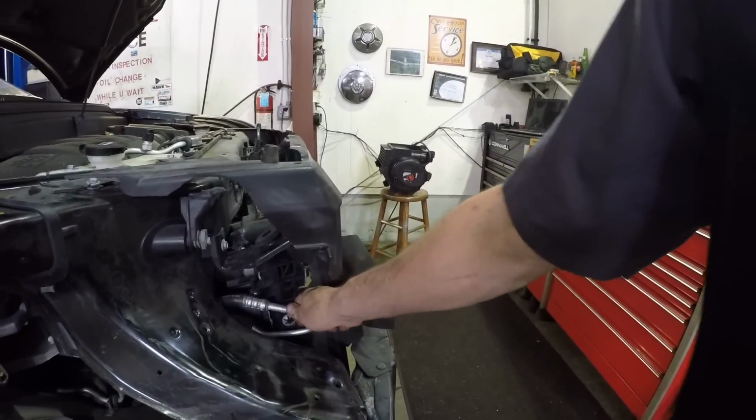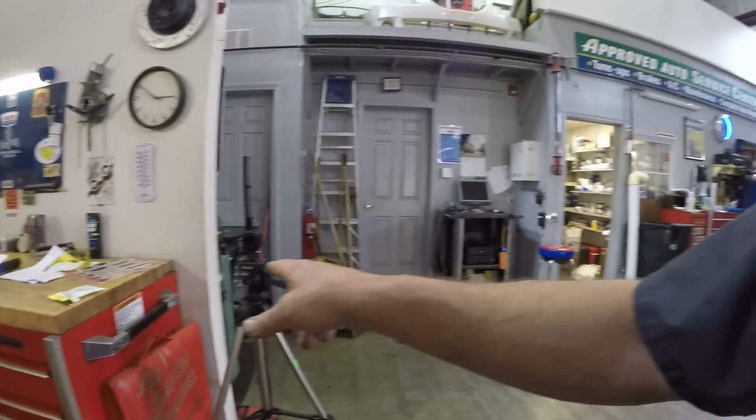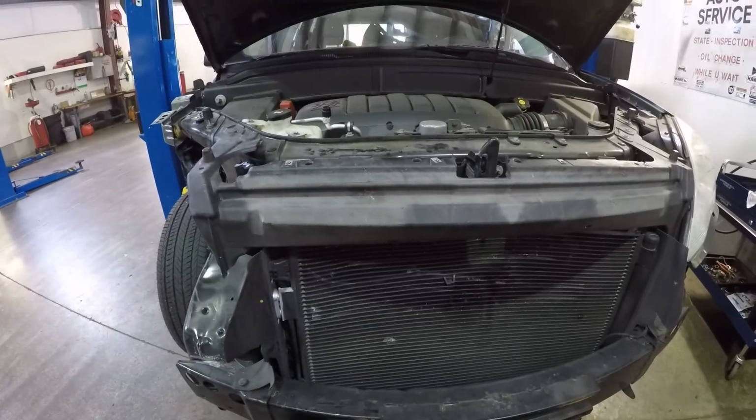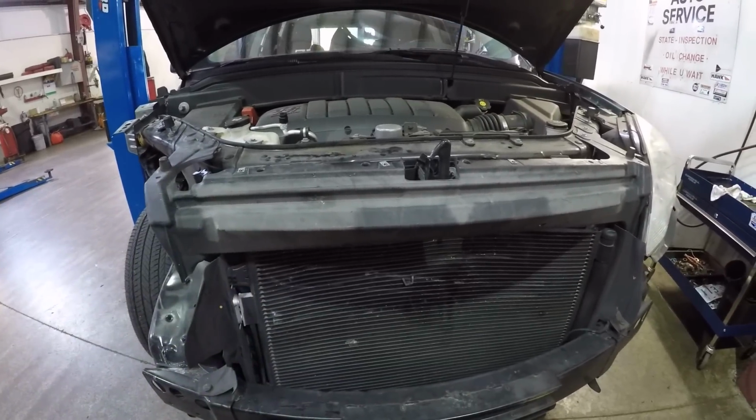So yeah, we've got the time lapse set up, and we'll get the AC machine. We'll suck this down, we'll drain the coolant, and just start ripping all this apart. So yeah, enough talking, time to get at it.